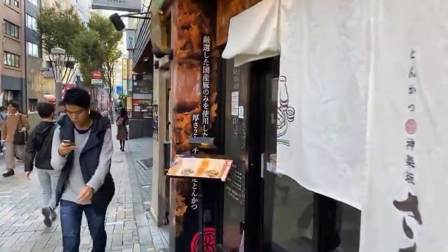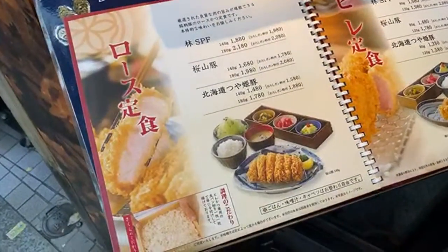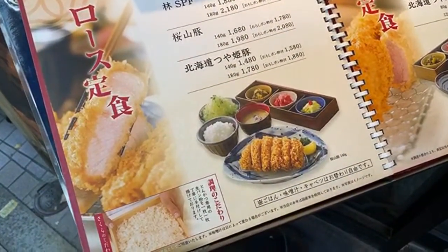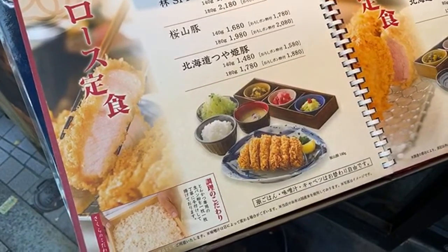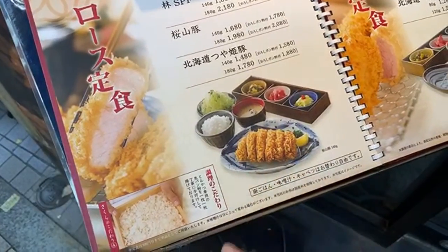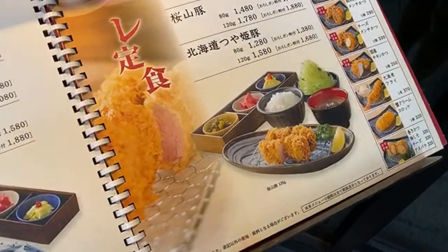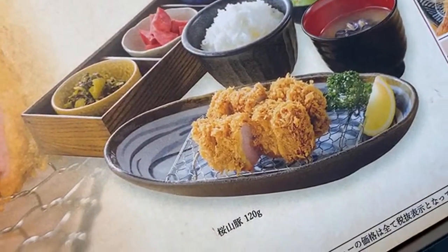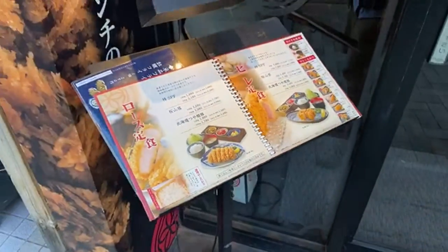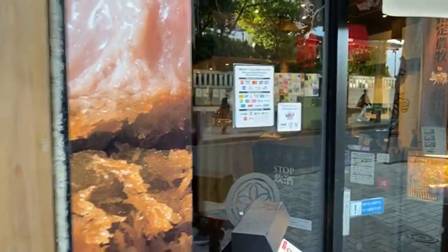Let's try John. Oh, this place looks really good too. Check it out. Look at that. Tonkatsu, breaded pork cutlet set. And you would put like a sauce on top of it, like a Worcestershire sauce. It's so good. And here's a different cut, that's hire tonkatsu. Oh man, I love breaded pork cutlet. Very good. Shop's not crowded at all.